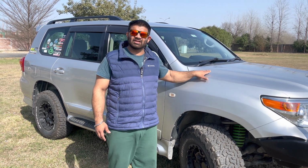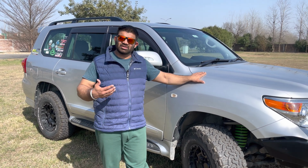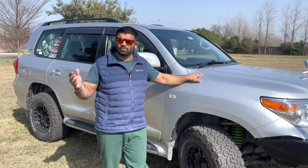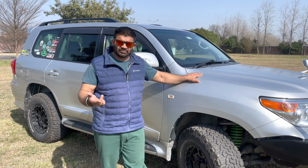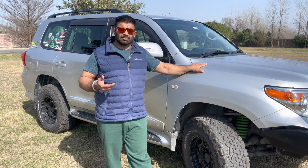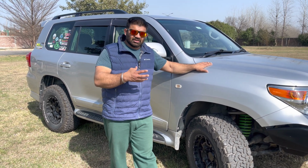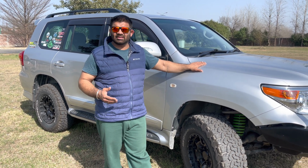This is the 4.7 2UZFE. It's from the UZFE family, the 1UZ, 2UZ, 3UZFE. So this is the 4.7 NA. The same engine is shared in a lot of vehicles across the globe. You get it in the Retro 70 series, in the Tundra and the Sequoia in the American market. Some other SUVs that Toyota makes also come with the same engine. A different generation of the same engine comes in the big Toyota sedans, the Lexus sedans as well, the LS family.